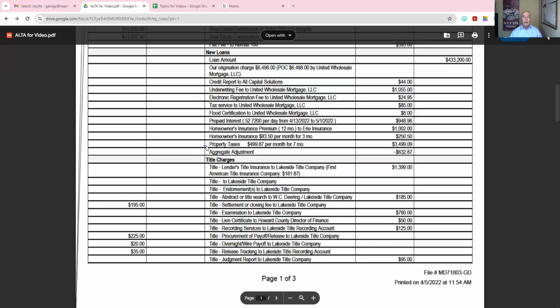And then there's a thing here called an aggregate adjustment. When they do the calculation of the homeowner's insurance and the taxes and what they're going to hold, there's some federal guideline, and I don't honestly know what that calculation is, but they're only allowed to hold a certain amount. So after they calculate those, they put it against this aggregate limit. And in this case, the buyer was given $632 back. I'm not sure why they don't just calculate it correctly to begin with instead of giving you this money back, but that's how it's done.